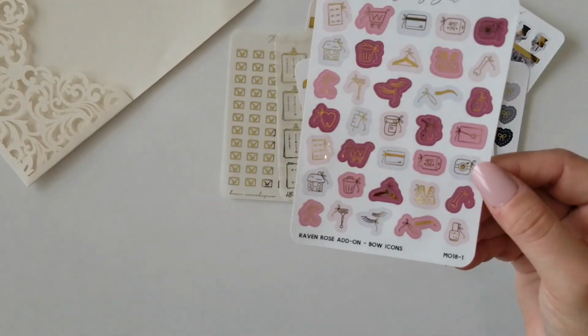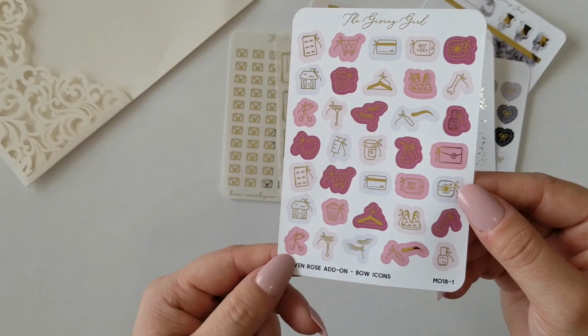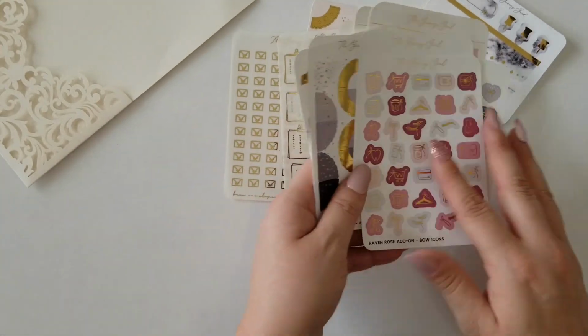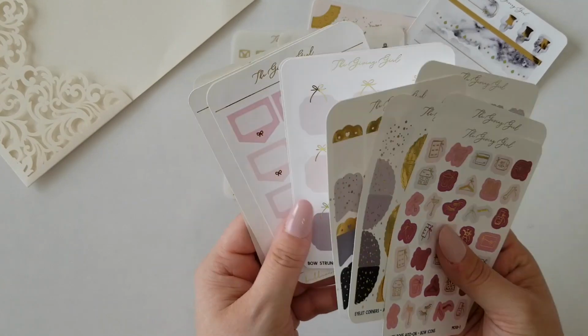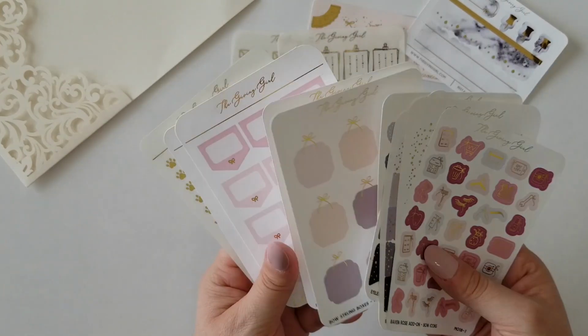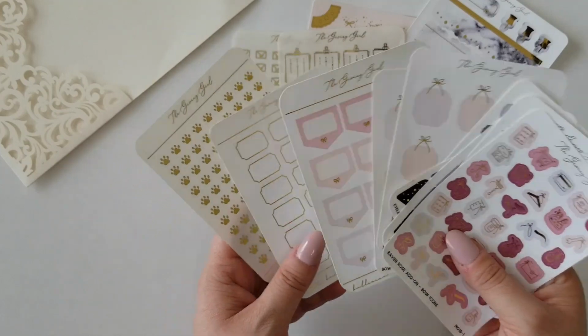And then this last sheet is a mixed deco sheet, and it's in the Raven Rose collection. I just thought these colors were so pretty. I mean, all of her foiling is just stunning. Plus, for Black Friday, she did itsy bitsy tiny little sheets for $1.